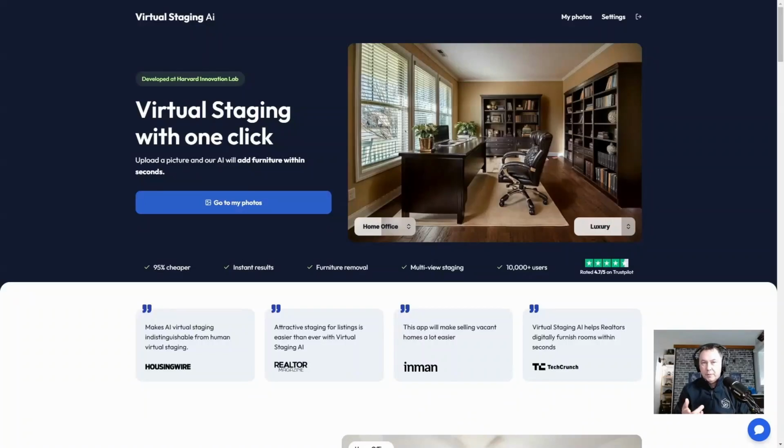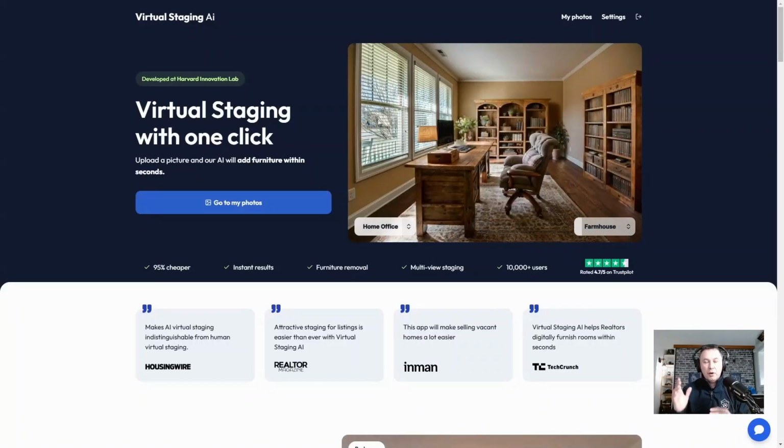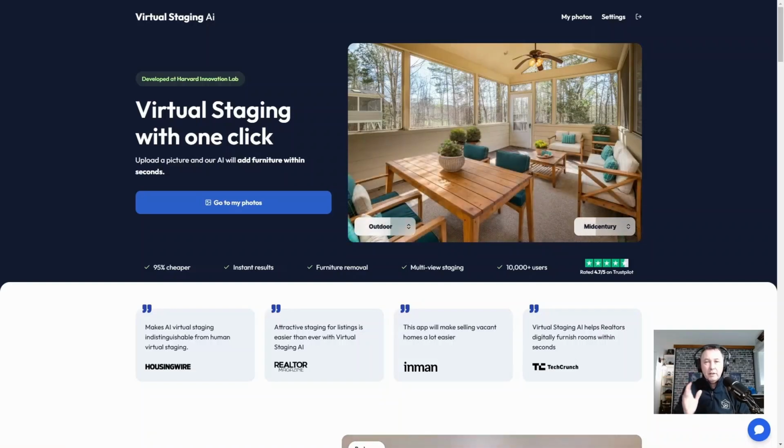Let's take a look at a new update from Virtual Staging AI app. This software platform is perfect for staging empty homes. No more wondering how things would look in this room. You see a picture with furniture. It is awesome. This app I highly recommend. It is very cost effective.